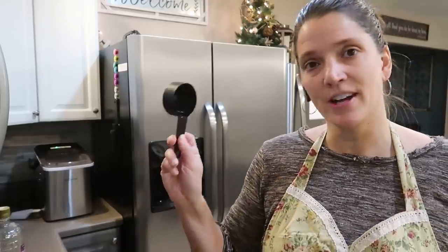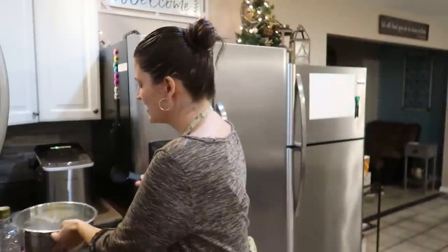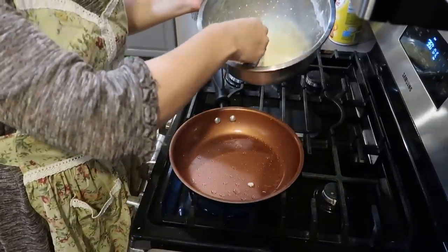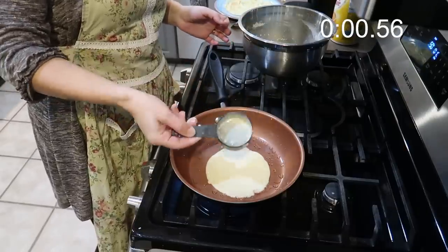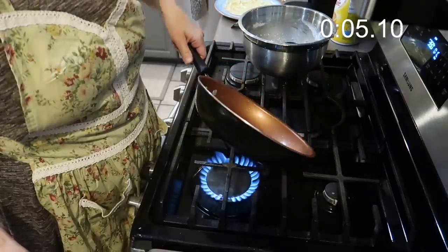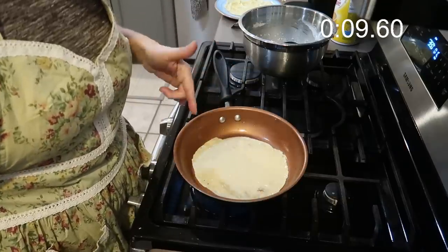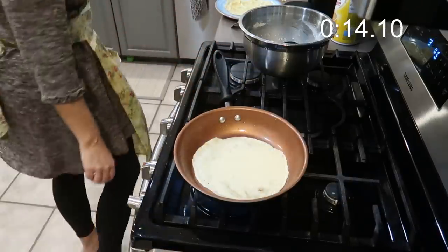I got a measuring cup out. I'll do about a half a cup for each one. It's really simple, and they just get going. It's delicious. All right, let's heat up our pan. Now that you've got your oil on there and it's coating, I'm going to take about a half a cup and just pour it in the middle. You want to turn your pan so that it's all around the bottom. You want it to be a circle, and this is just going to heat up really quick. You're going to watch it. I'm going to leave it real time. It'll go real quick.